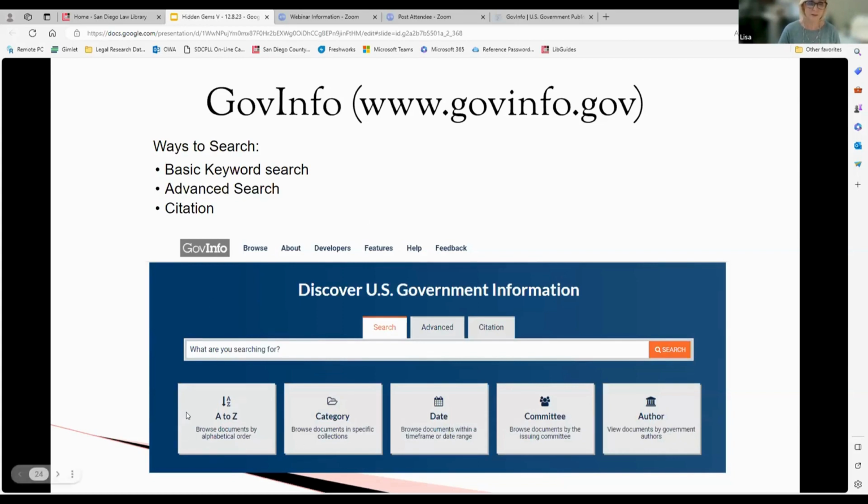You can also browse. I like the A to Z feature. If I'm not sure where to find something on the website, you can find everything alphabetically there. And then they have different groupings of documents by categories, by committees, by authors.